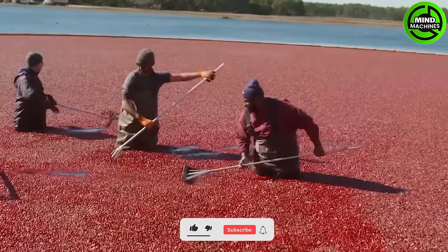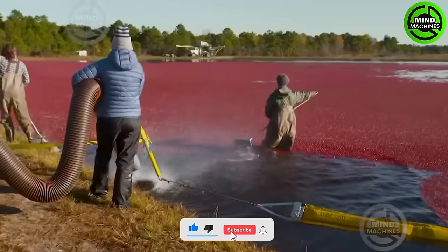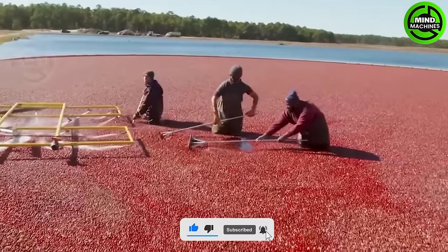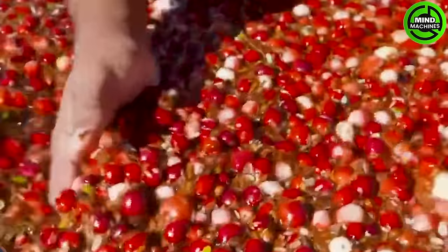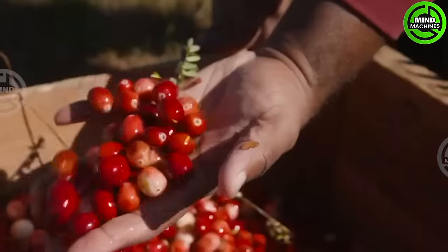The fascinating origin of the name cranberry is tied to the distinctive appearance of its flowers, which bear a resemblance to the head of a crane bird. Consequently, these berries earned the moniker cran and berries.